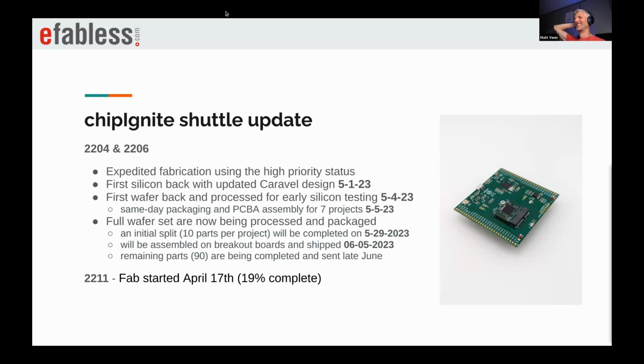So we got that silicon back on May 1st, and we were able to get wafers processed for silicon testing by the 4th, to get a very rapid turn on packaging.